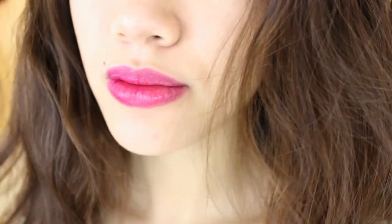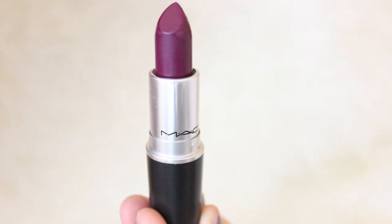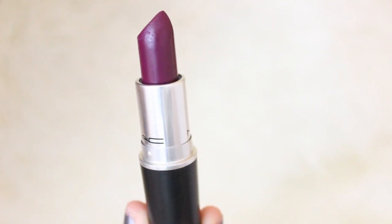So for my first and absolute favorite lip color, it's actually a gift from my friend Taylor. And it's the MAC Satin Lipstick in Rebel. And it's just a nice kind of darker plum, kind of pinky plum, but it's very wearable. And it's actually my first MAC product. I don't have any other MAC products, and I just got this a week ago, and I love it. So if you are considering buying a MAC product, I would definitely recommend buying this shade specifically, because it's very versatile for any skin tone, I believe.